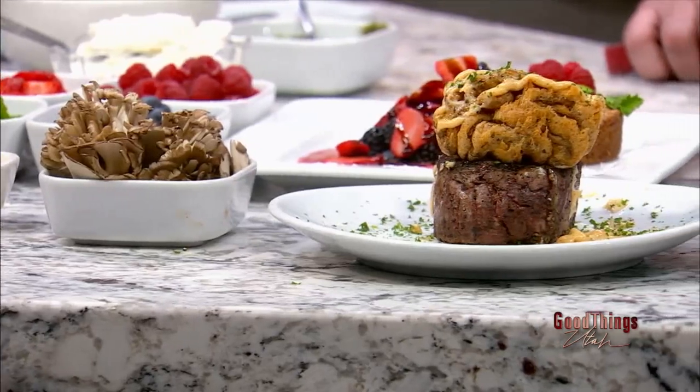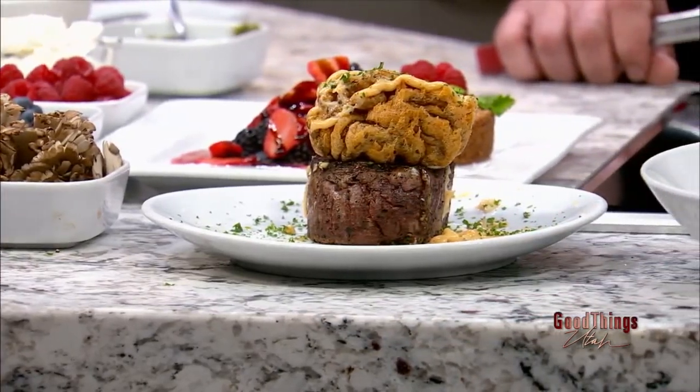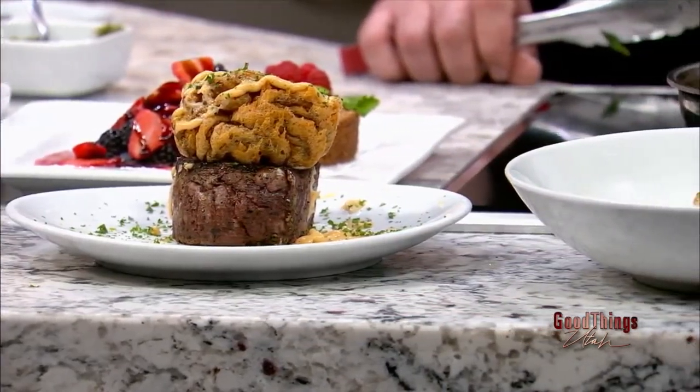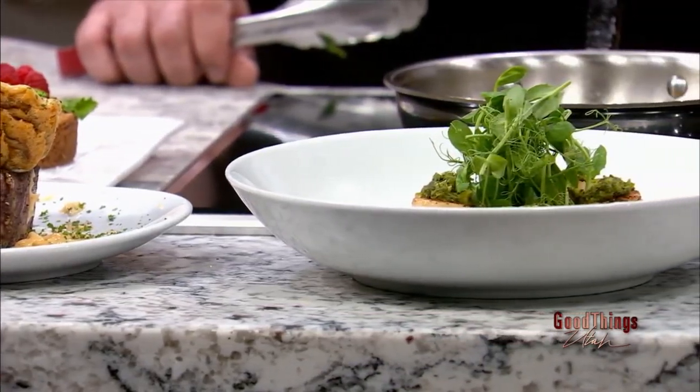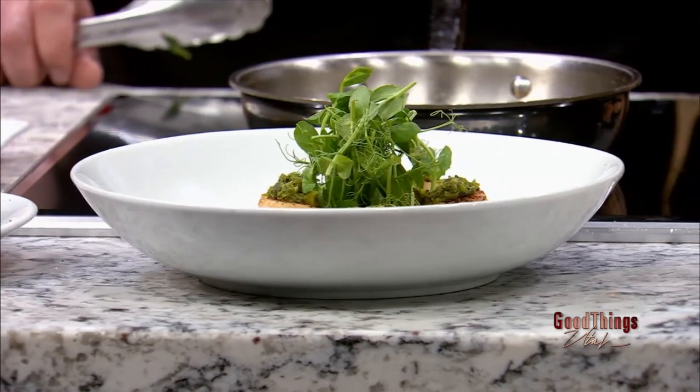Okay. Again, just like the steak, your fork just goes right into those scallops. What's your favorite new dish? The scallops have to be my favorite. Yeah, I see why.